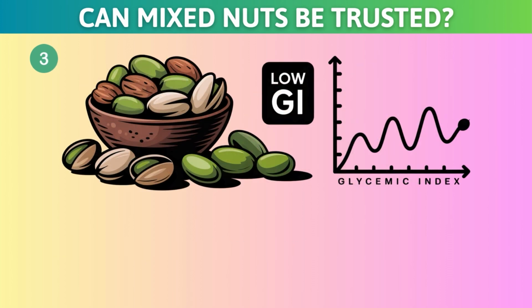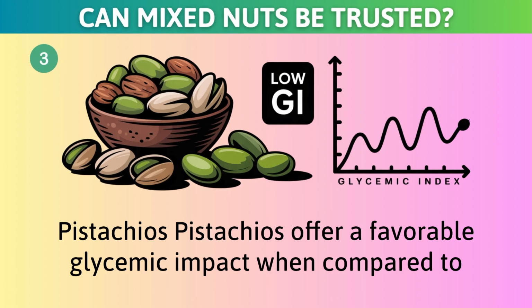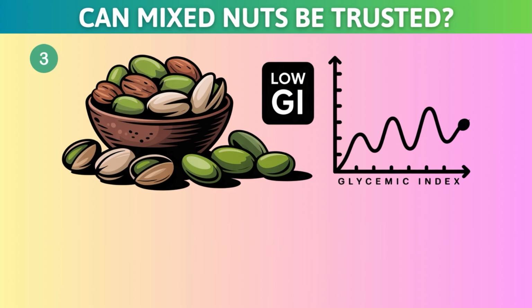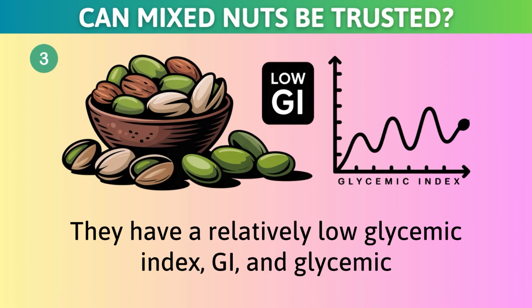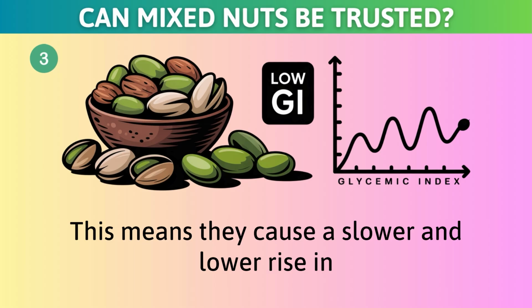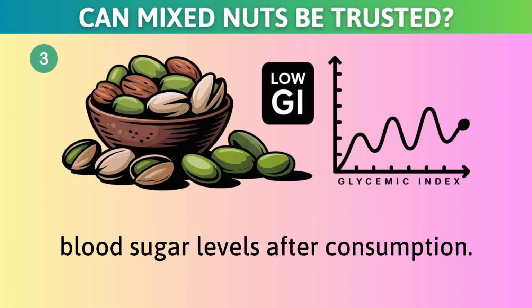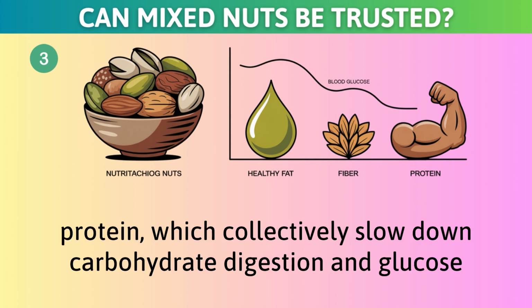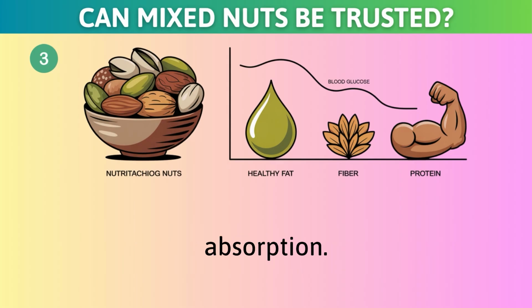Number 3. Pistachios. Pistachios offer a favorable glycemic impact when compared to many other snack foods, making them a smart choice for individuals with diabetes. They have a relatively low glycemic index, GI, and glycemic load, GL. This means they cause a slower and lower rise in blood sugar levels after consumption. This is attributed to their healthy fat content, fiber, and protein, which collectively slow down carbohydrate digestion and glucose absorption.